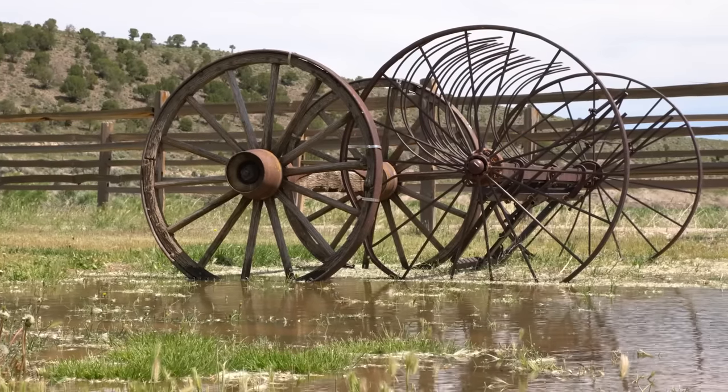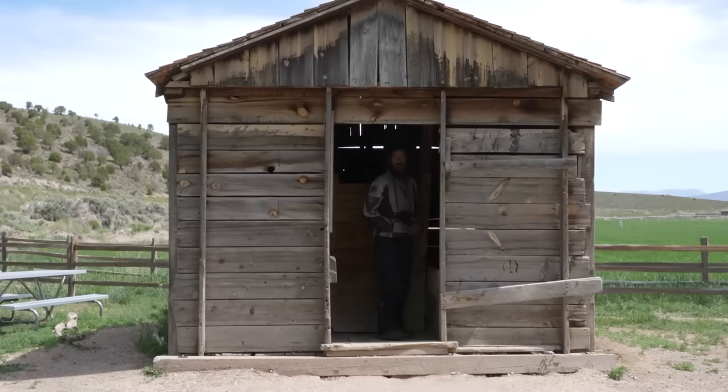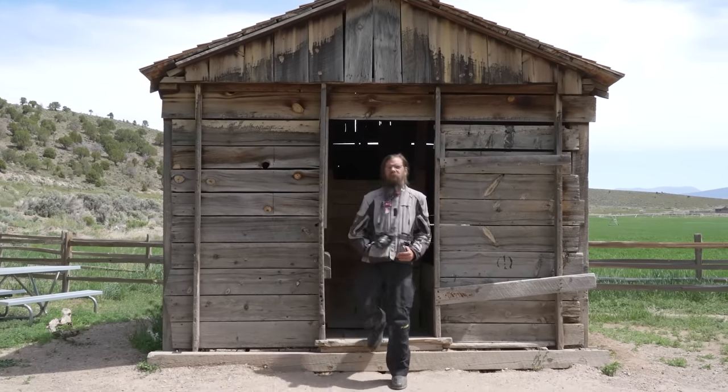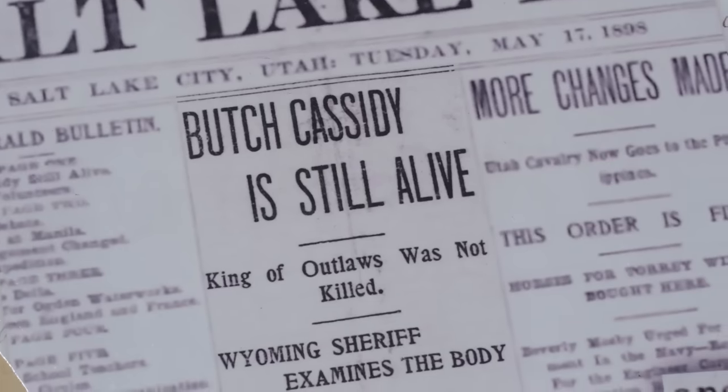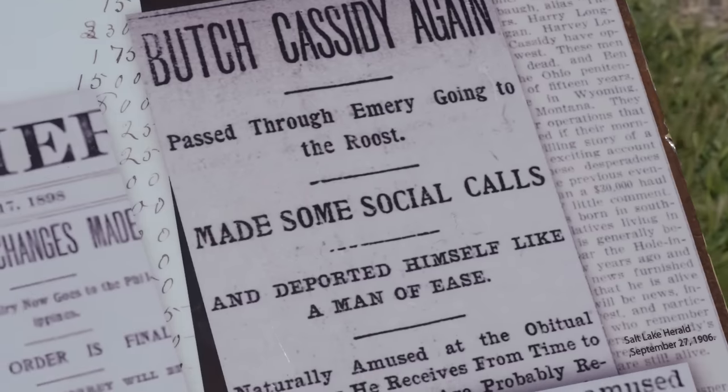When Butch turned 18, he decided he didn't want to scrap out a living in Circleville and wanted to go somewhere to get hard, solid gold. He would leave the homestead in 1884. He sent money home often for the first few years and is considered one of the most well-liked and respected outlaws of the Old West.